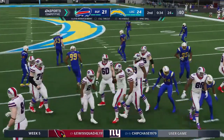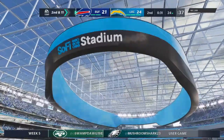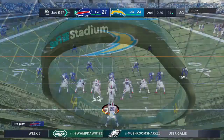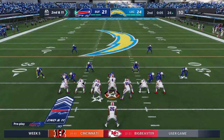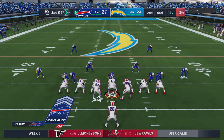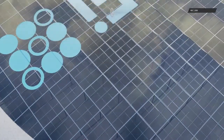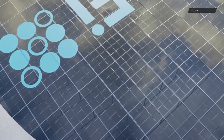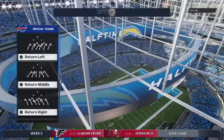And with time running short here, they'll simply take a knee, and that should do it for half number one. Well, the white flag coming out as they line up to kneel on it. So we've reached halftime in a wild first half. We'll take a minute to catch our breath as we send you to our EA studios in Orlando.